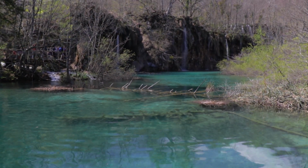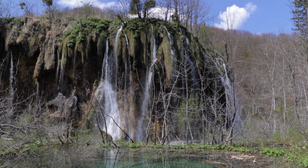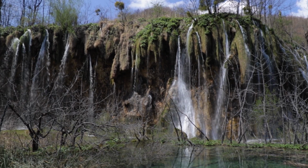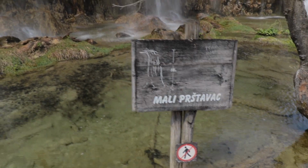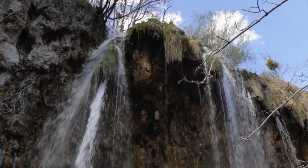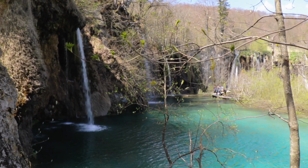The Plitvice Lakes National Park is one of Croatia's biggest tourism destinations, which comes as no surprise, as it is the oldest and biggest national park in Croatia, covering almost 300 square kilometers, and has been on the UNESCO World Heritage List for 40 years. What makes the Plitvice National Park so outstanding are its beautiful turquoise cascading lakes, which, by the way, cover only 1% of the total park area.